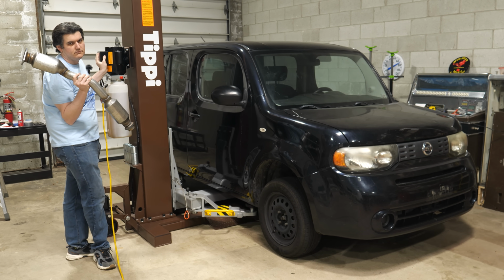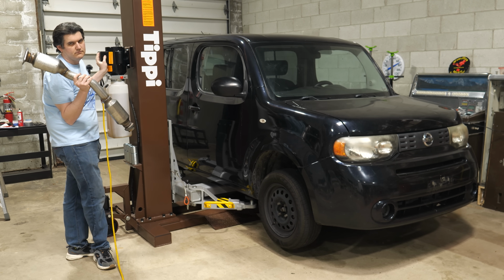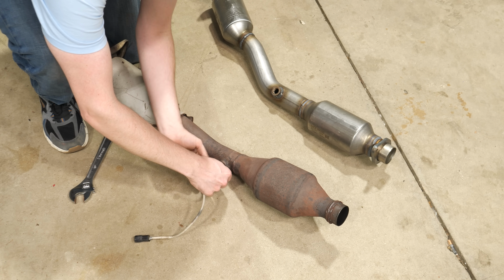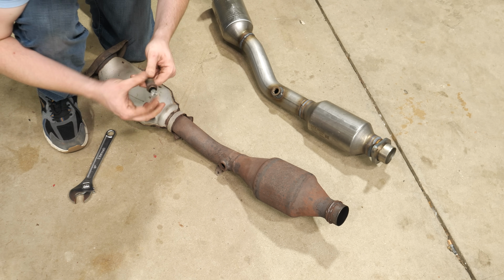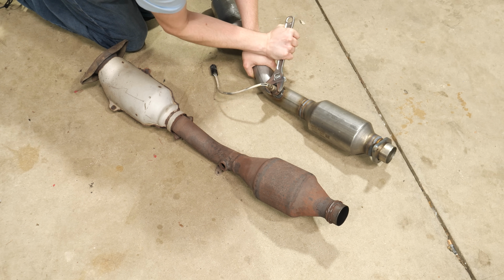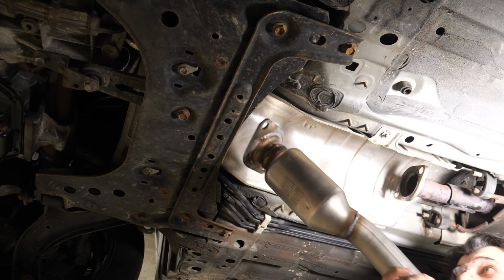Yes, one very expensive purchase later, and I had a new catalytic converter. I took the old one back out of the car, then swapped the downstream oxygen sensor from the old one to the new one using the wrong wrench. But is it really wrong if it works? And then I could put the new cat in the car.